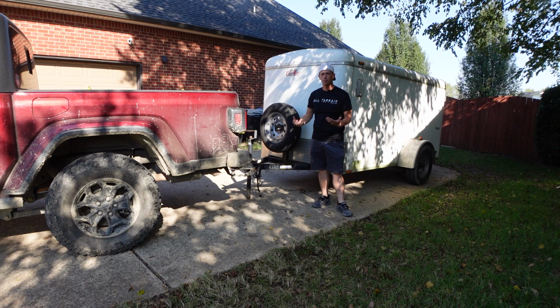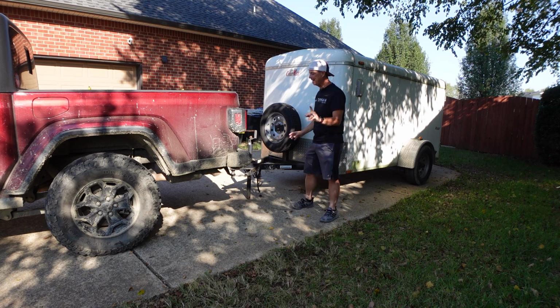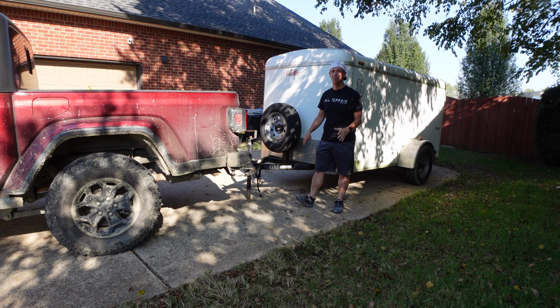All right, so part of me going to Windrock Park was I needed to tow this big trailer. Well, not a super big trailer, but it was definitely loaded down. I estimated I had about 5,000 pounds in this trailer, believe it or not. I had a lot of weight in here.